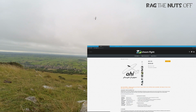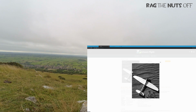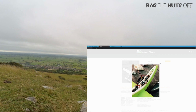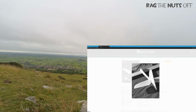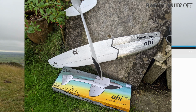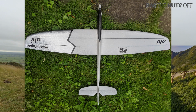However, the AHI, which is the subject of this video, is an absolutely stunning model. It's got a carbon fiber lid on top. You'll see you've got the servos in there. You put your receiver in the top, tiny little battery in the front. And it is just an all-round fantastically well-behaved model in the sky. And it is ultra, and I mean this, ultra accurate as well. So that's enough of the screenshots and stuff.